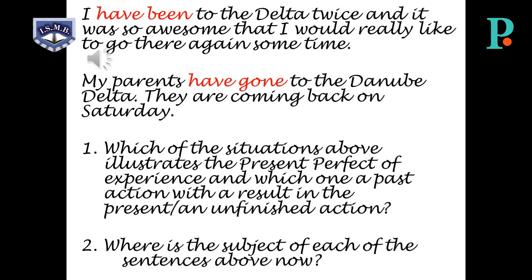So the first example illustrates the present perfect of experience, where the subject has been away and returned, is probably at home now and would like to repeat the experience someday, while in the second case the subject is still away and the present perfect is used here for a recent action with a present result.